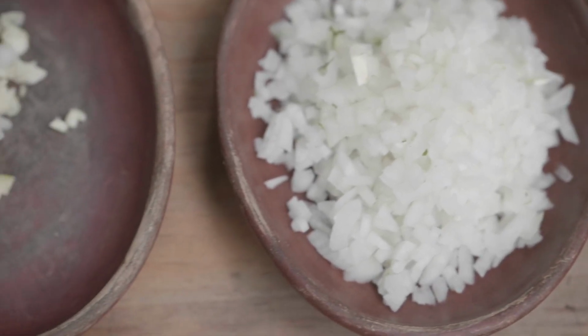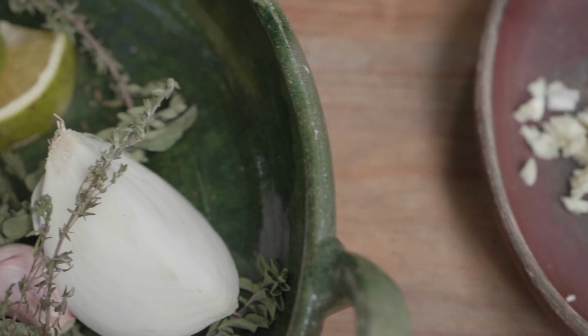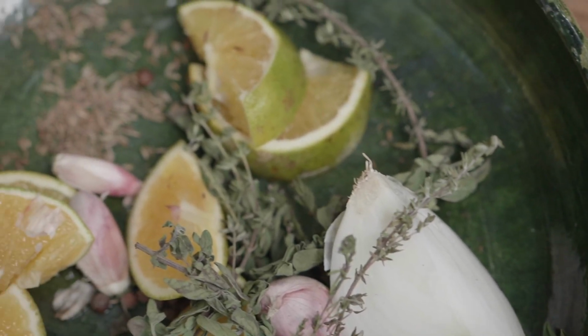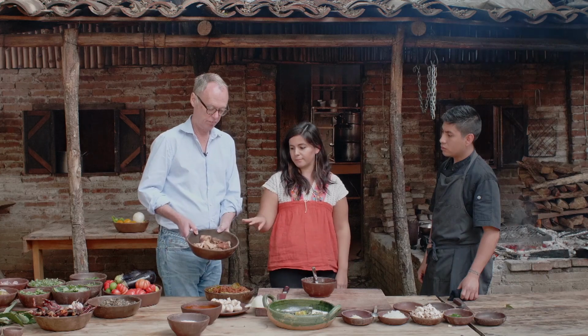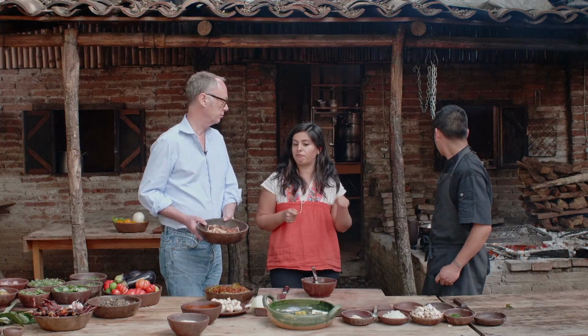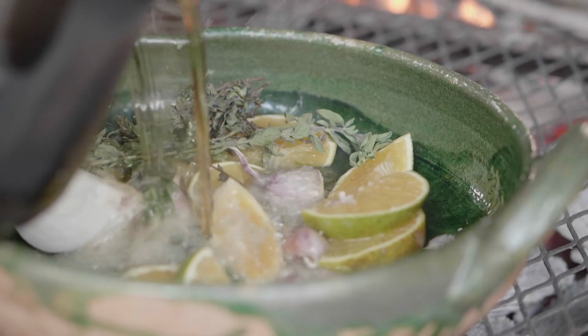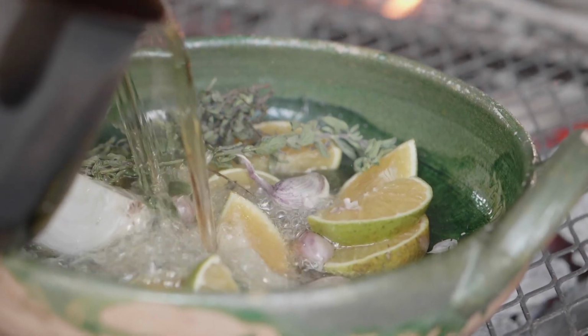Some of his basic ingredients, which are garlic, onion, and some thyme and oregano, also cumin and pepper. That's the meat. Okay. And he's got some lard over there that he's going to do a confit with these ingredients and the meat. Lard and pork. Marriage made in heaven.